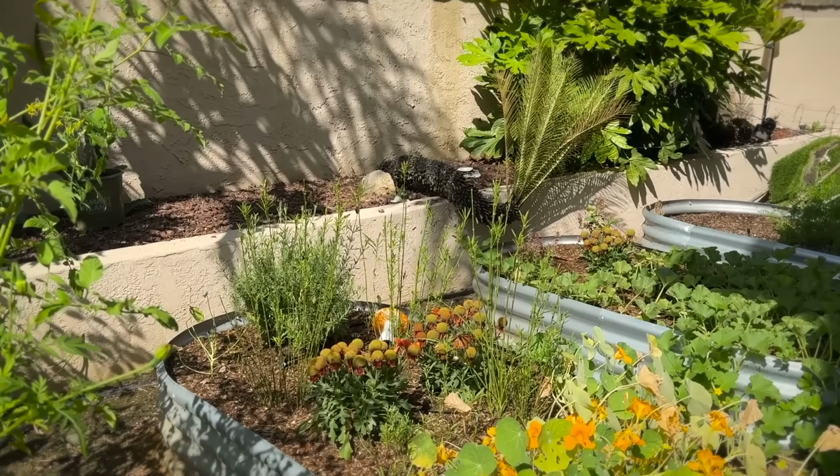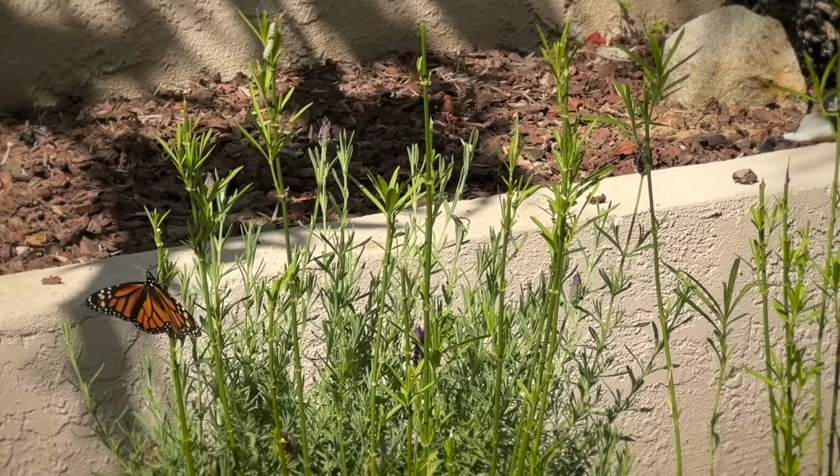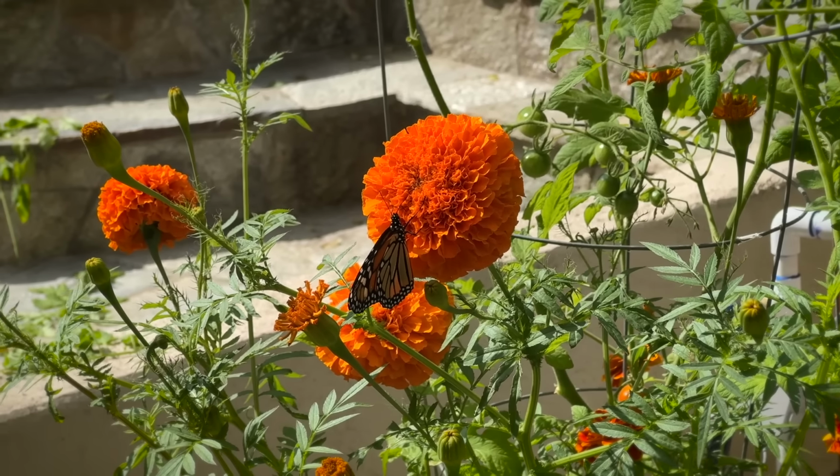There she goes. Look, the monarch's laying more eggs. Look at that, she's laying more eggs. Here she comes. Yeah, it likes our marigolds. Very, very exciting.